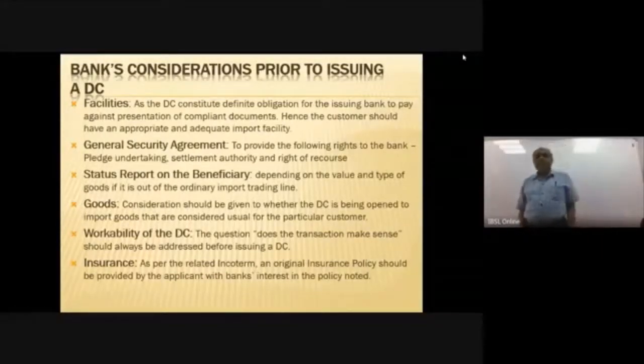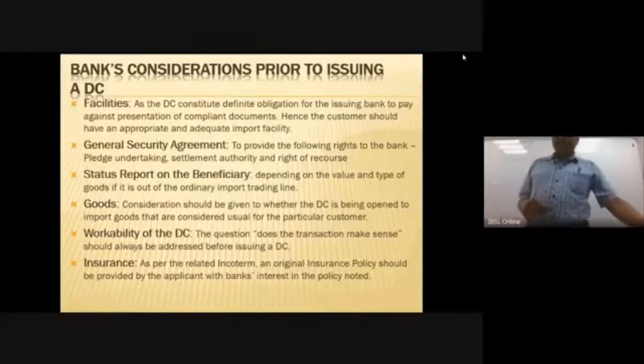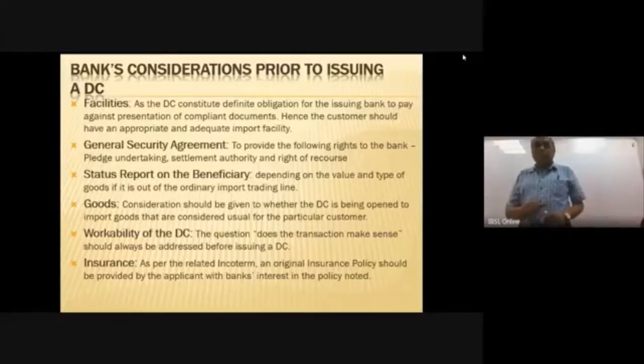Then, status report on the beneficiary. Depending on the value and type of goods, it is out of the ordinary import trading line. So we have to see who they are. Then the goods: consideration should be given to whether the DC is being opened to import goods that are considered usual for the particular customer.